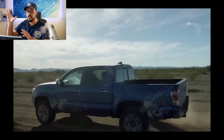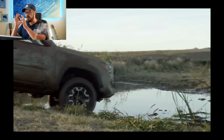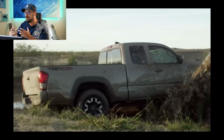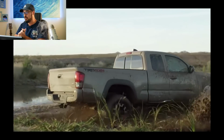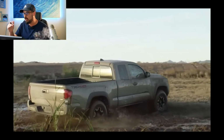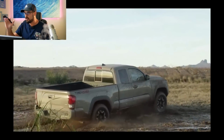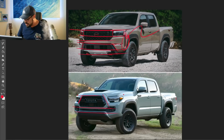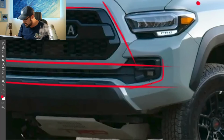Don't get me wrong, I like both of these designs. I think these are very, very good looking trucks. They're not overly styled, even though it is a Toyota, and Toyota could possibly have done some overstyling here. But it comes down to the small details, such as these horizontal lines, which I love about the new Frontier. It has a bunch of them, and also these type of angles right here, this curvature here. I would rather have this go straight, for example, and the same thing here.